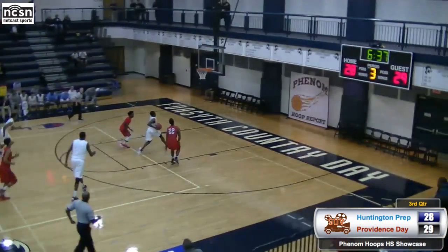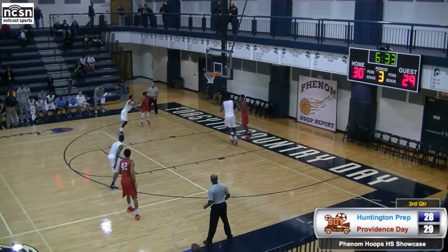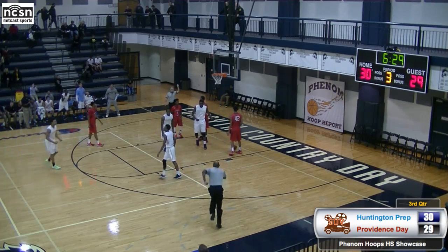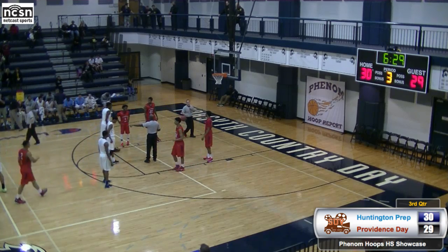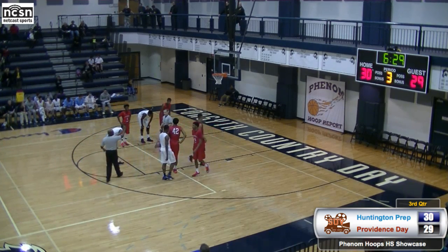Steal, not bad. Shabazz, and he puts that thing down. And now a steal by Jones, and just like that, and draws the foul and isn't able to get it to go down, but swarming defense by Huntington Prep on the full court press, caught Providence Day a little bit off guard. We'll see how they respond.